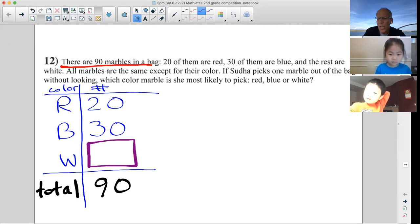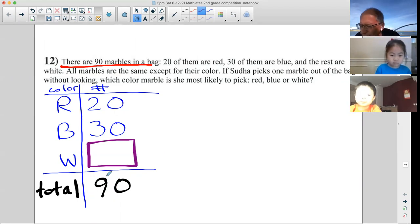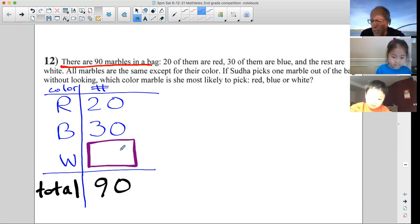But I have a question. Yes, sir, Jason. Why does it have just the two people here? Why do it just have two people? When you say two people, you've got one person choosing a marble. So you got red, blue, white marbles, 20 reds, 30 blues, a total of 90, and they're asking which one is she most likely to pick if she puts her hand in the bag without looking. So we need to know how many white marbles are in the bag. Does that answer your question, Jason?